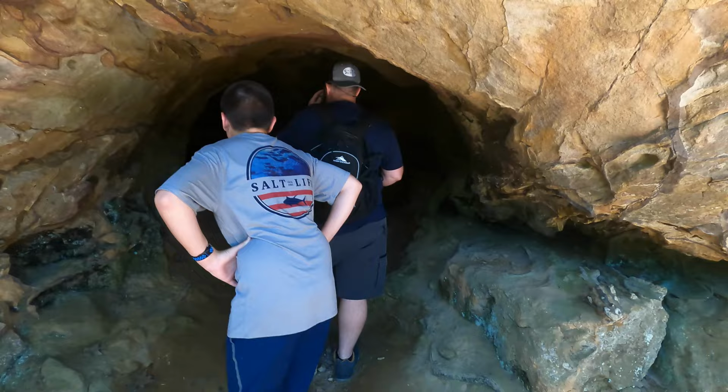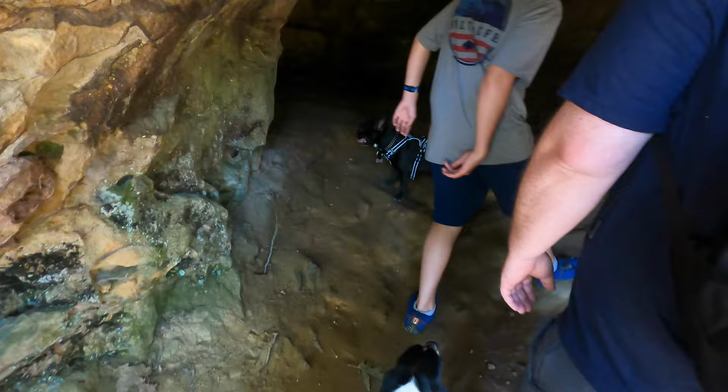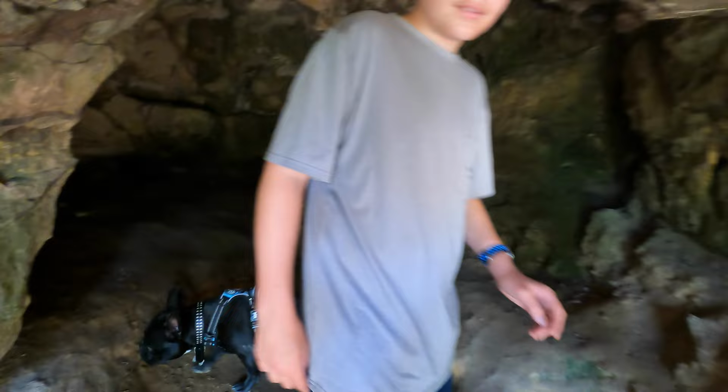This is like a legit cave. This would be perfect for Naked in the Fridge. You've been obsessed with that, Nikki. Like, I could go without the water, but the bugs. We watch Naked in the Fridge all the time in the camper for some reason.